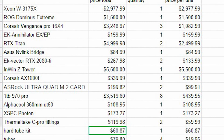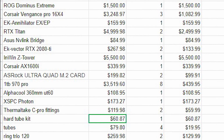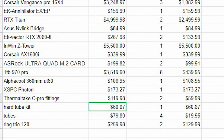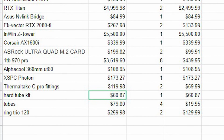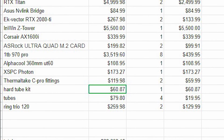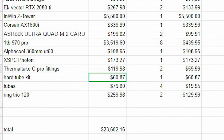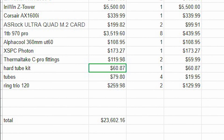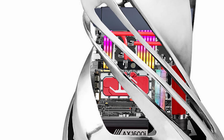So the total comes out to $2,000. Wait, no. What am I saying? If that was $2,000, I would be buying it right now. I mean, I don't have $2,000, but that would be a good deal. It's $23,602.16. So yes, very expensive. Extremely expensive. Probably the most expensive gaming rig that you could buy. But why the hell not?